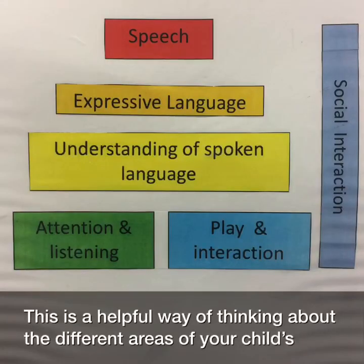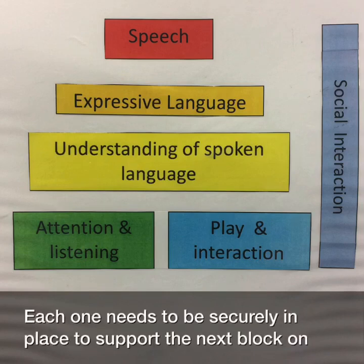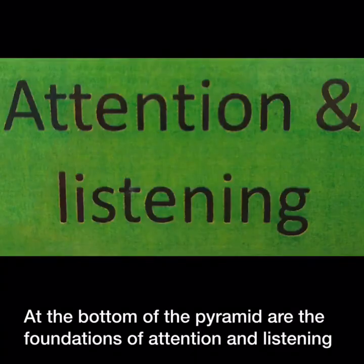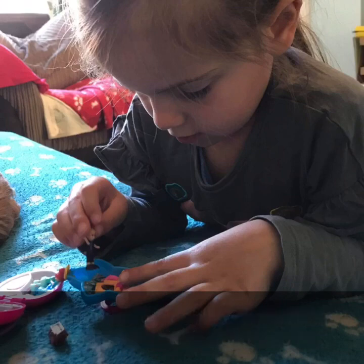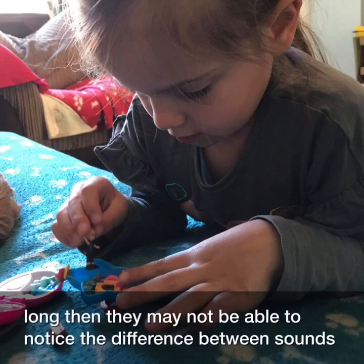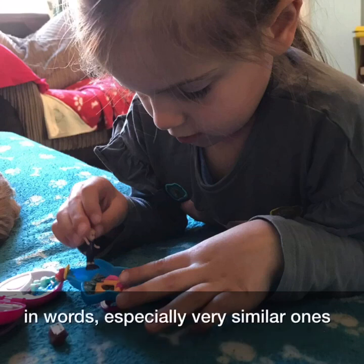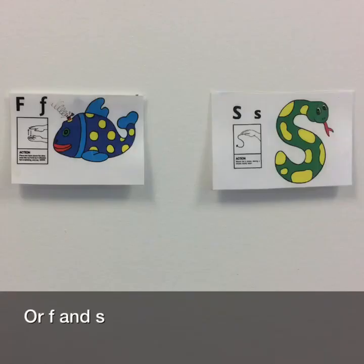Now we're going to be having a look at the communication pyramid, which you'll find in your booklet on page 4. This is a helpful way of thinking about the different areas of your child's communication skills, like blocks stacked up on top of each other. Each one needs to be securely in place to support the next block on top. At the bottom of the pyramid are the foundations of attention and listening. That includes their ability to maintain their focus on activities and also to listen to the sounds that make up words. If they can't pay attention for long, then they may not be able to notice the difference between sounds in words, especially very similar ones, like k and t, or f and s.